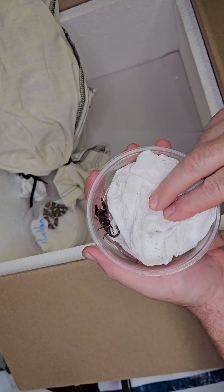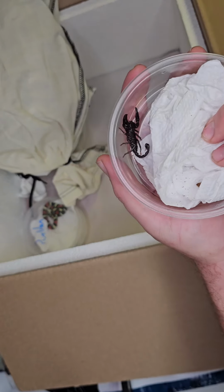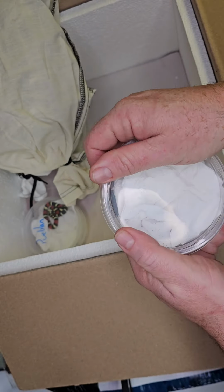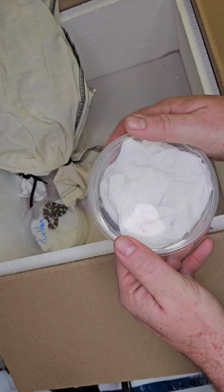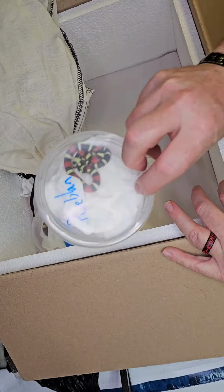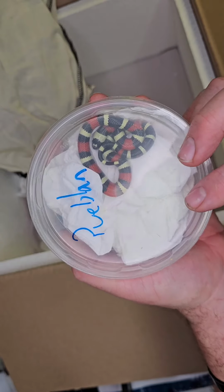So I'm assuming that it's going to be somewhat similar to an Asian forest, but maybe from a different area. Okay, so we got that. Again, more air holes.